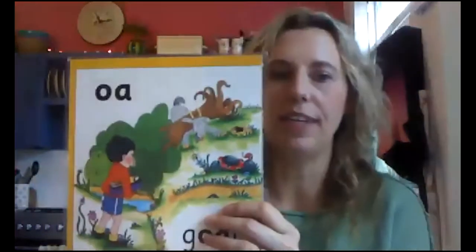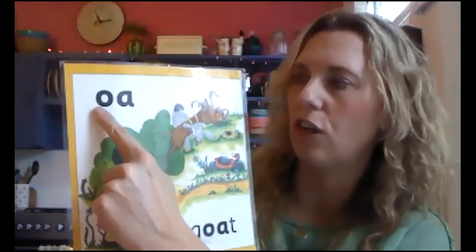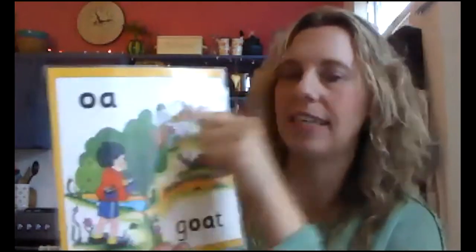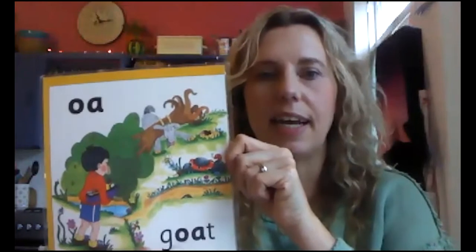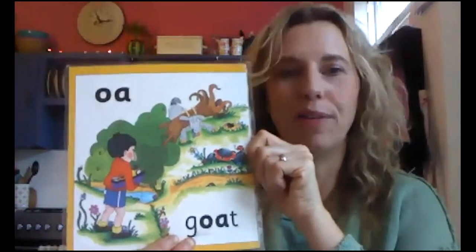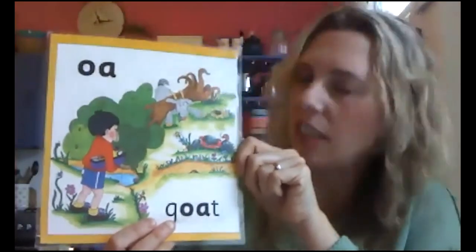Now we're going to have a look at our new sound today that we're going to learn. Let's have a look. I wonder if anybody knows what that sound is. Let's have a look what letters are in it. It's got an R and an A, or an O and an A to use our names. Does anybody know that sound? You might have seen it before. It makes the sound O. Can you say that with me? O. O. Brilliant.